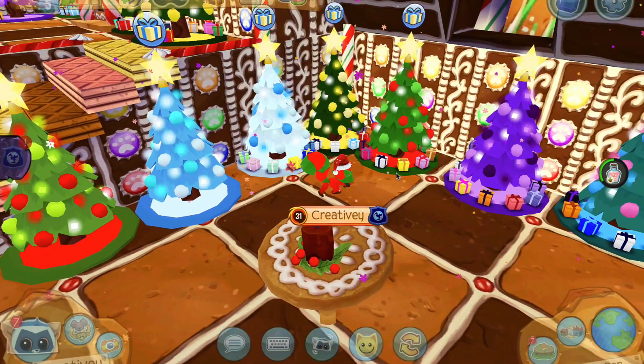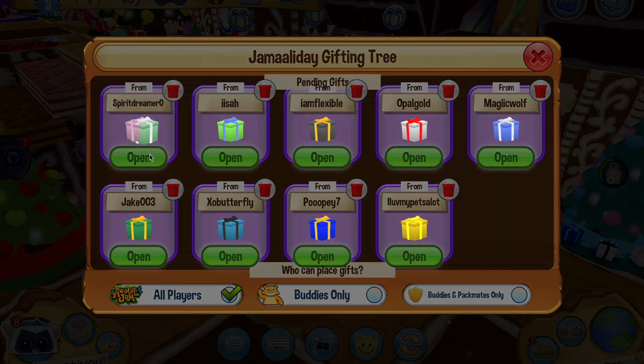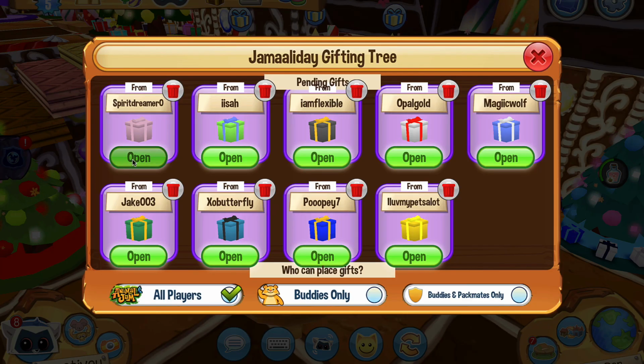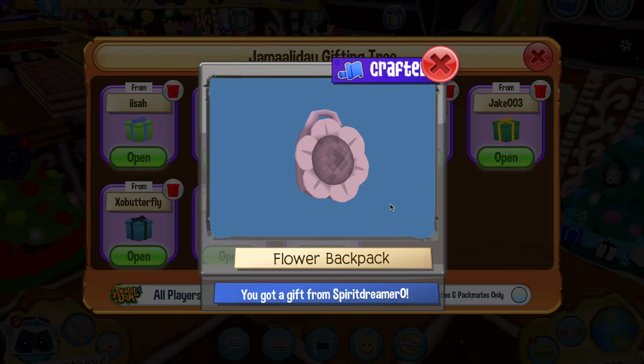On to the next tree. Got some spicy colored gifts here. Tomboy Chic. Ooh, Lotus armor. Oh, thank you. Thank you, Tomboy. That is very spicy. I like Lotus. It's a pretty flower. Spirit Dreamer. Thank you for the flower.